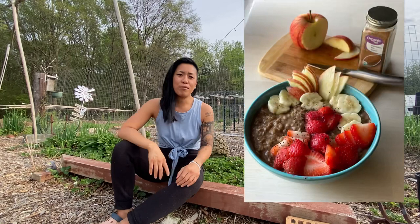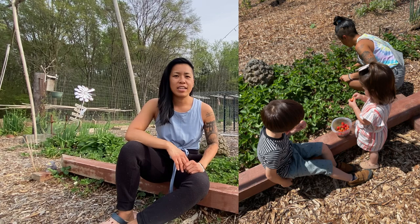Now, strawberries are something that I eat just about every day in my oatmeal. They're super low in calories, high in nutrients, super kid friendly. I know my niece and nephew love to come over here and pick handfuls of strawberries. It's just super exciting, super rewarding, especially because I think they are easy to grow, especially here in North Carolina, Zone 7B. So without further ado, let's pick these strawberries and kick off the season. Let's do this.